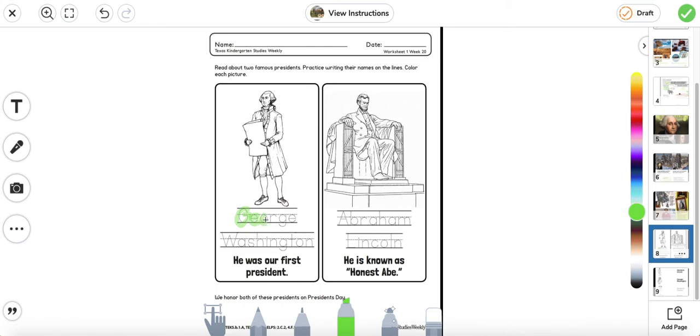So here we have George. And even though the word George begins with the J sound, we spell it with the letter G. Because sometimes when the G is next to an E, it'll make the J sound. Also, sometimes when it's next to the I, like in the word giraffe. Washington. The letters I-N-G make the ing sound. Washington.